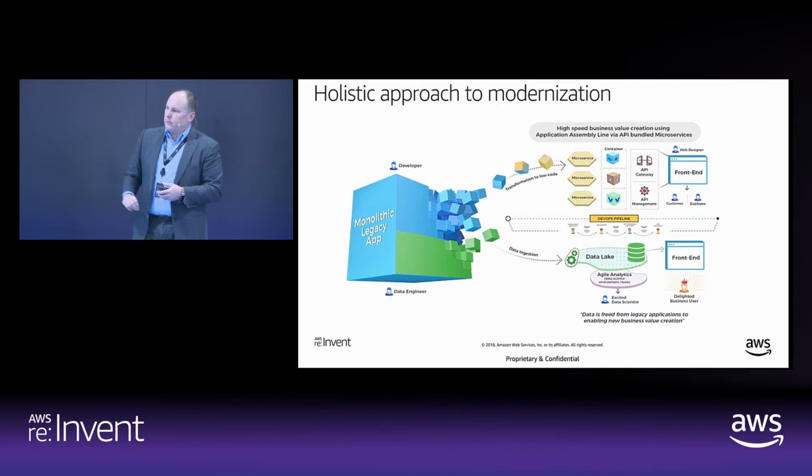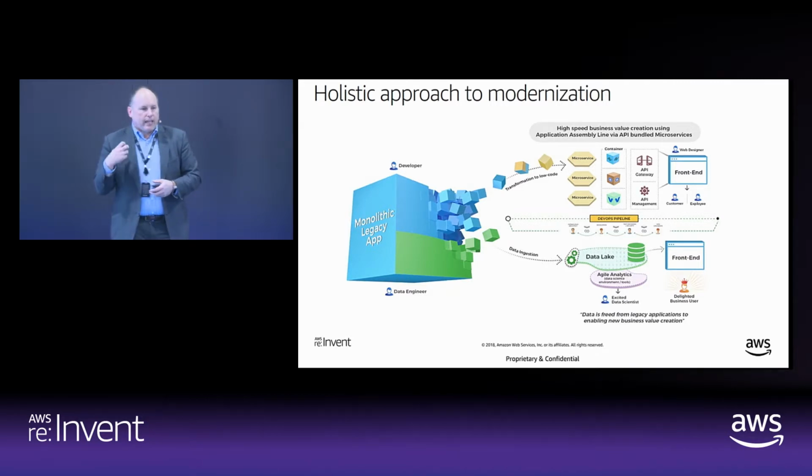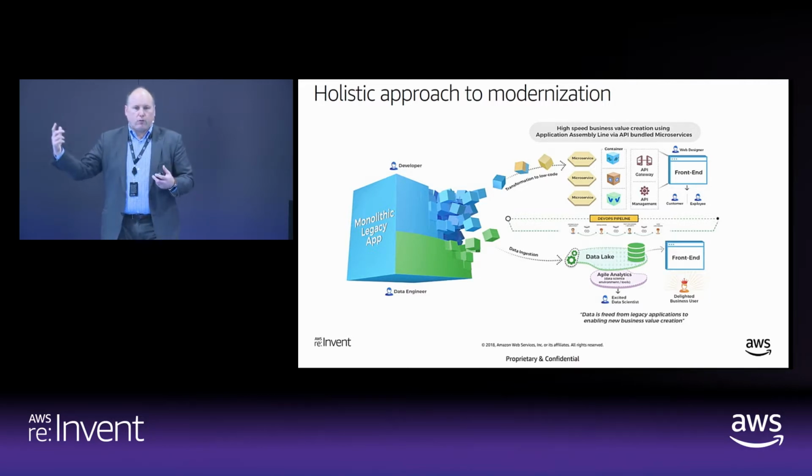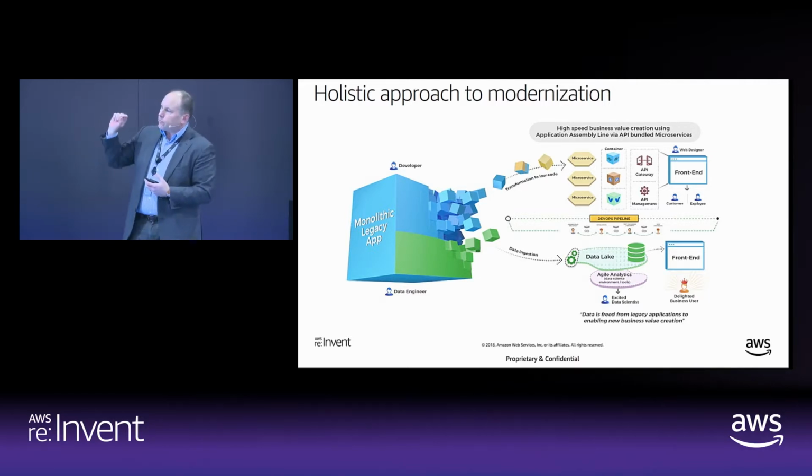Then we started looking at the monolithic application itself. And again, one of the things that you find with monolithic applications is that there will be pieces of functionality that were added to this monolith that never really needed to be there, except maybe that data was already trapped in there. So since we had gotten that data out and made that data useful, we could start turning those pieces of functionality into microservices, and then when appropriate, wrap them as APIs.